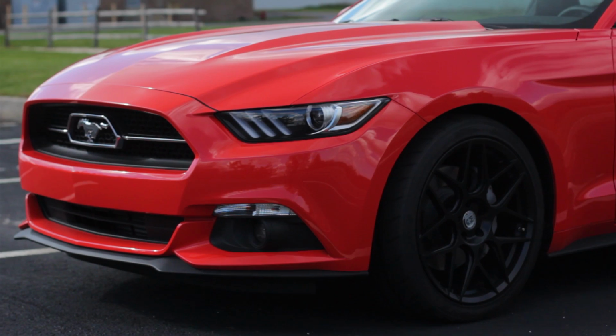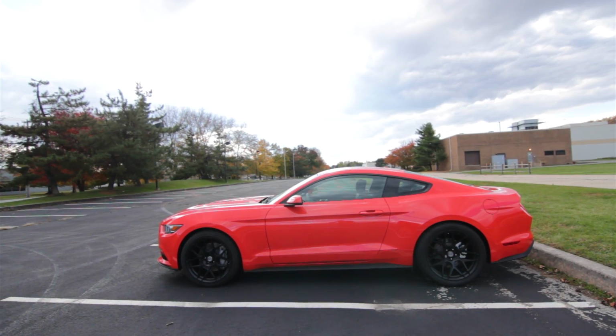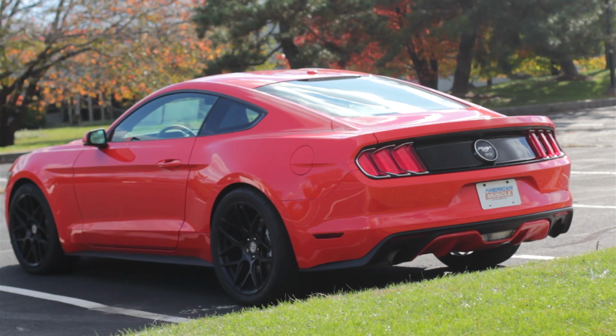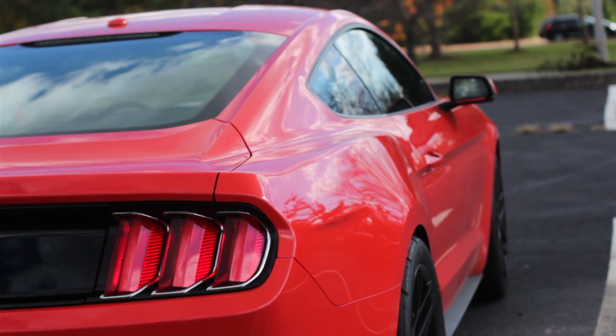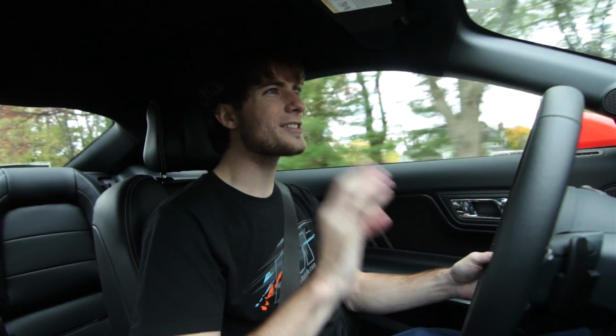I love the front lip and the side rockers and the rear diffuser on the back. But the one thing I'm not crazy about is the chrome on the taillights. I'm just not feeling it. Sorry, Ford. Refined is the word people are playing around with this car, and refined is perfect.